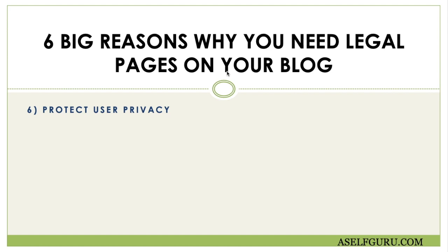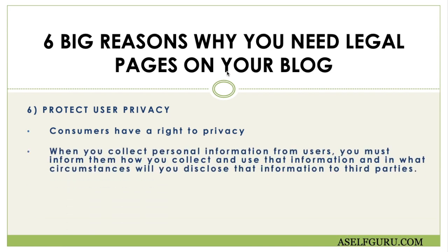So the last reason that you need legal pages on your blog is to protect user privacy. We already discussed how important that is and that consumers have a right to privacy. When you collect personal information from others, you have to inform them how you collect and use that information and in what circumstances you will disclose that information to third parties. And this is covered in the privacy policy page of your blog.